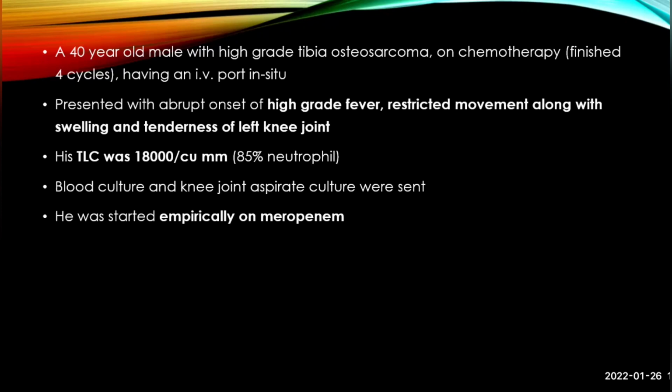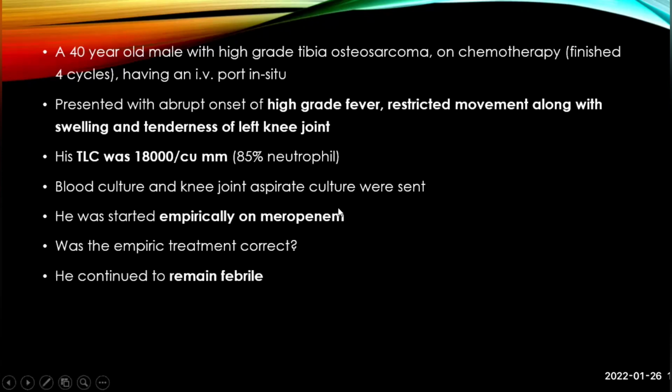First question, I couldn't link with the poll, so you can just unmute yourself. Anyone who wants to answer, was the empiric treatment correct? So obviously no. The patient has a history of osteosarcoma with an IV port in C2. So mostly you have to also cover gram positives. So this could be a case of osteomyelitis. So he was started on meropenem.